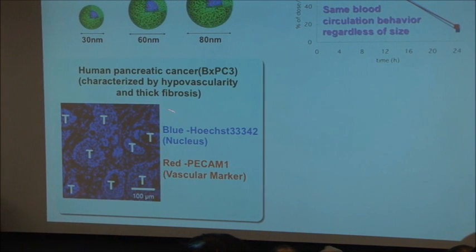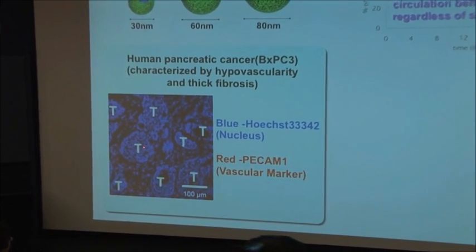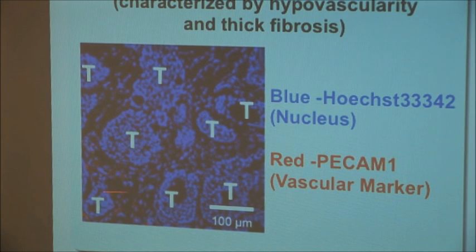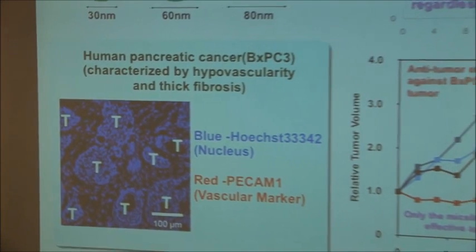So before I show the results, I will explain a little bit about the characteristics of pancreatic cancer, characterized by hypovascularity and thick fibrosis. Here, this blue region is the nest of the tumor cells. And maybe you see some red spots here, corresponding to vasculature. And this dark region is fibrous tissue. A very important point is that the vasculature does not exist inside the tumor nest. Vasculature is only located in the fibrous region. So even if your carrier systems extravasate from vasculature, the carrier still needs to travel through this fibrous tissue to reach the final goal, the tumor nests. So this is very difficult for the particles.